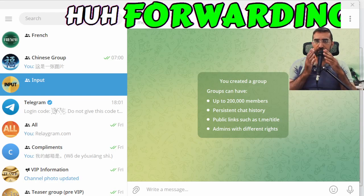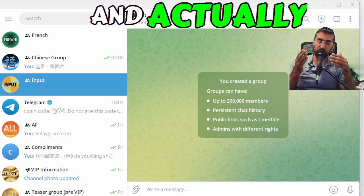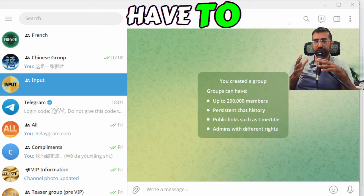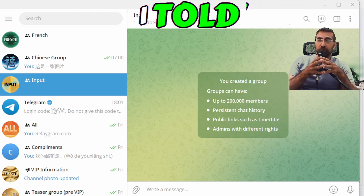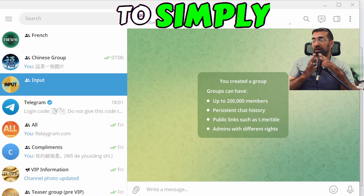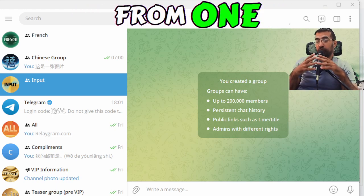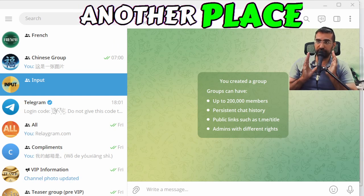Forwarding messages manually can be very, very time consuming and actually requires you to stay on your phone 24/7 on Telegram and just making sure you don't miss a message that you have to forward to people that are waiting for messages from you. But what if I told you with this new app called Relaygram, you're able to simply automate this entire procedure using a simple user-friendly software, which basically takes a message from one group or one channel or wherever, and then forwards it to another place automatically for you.